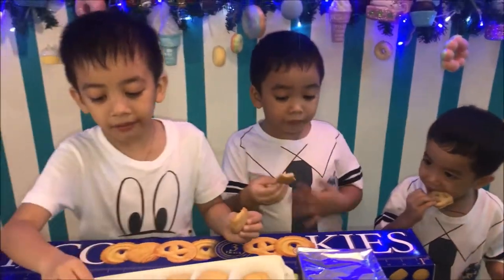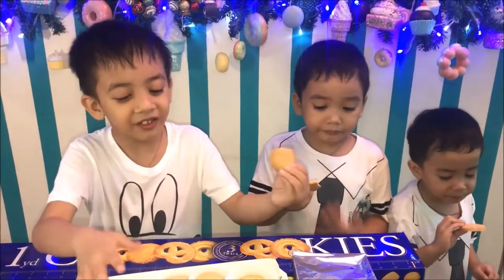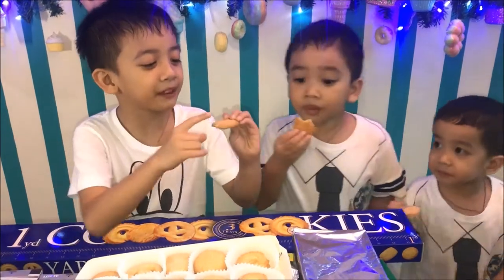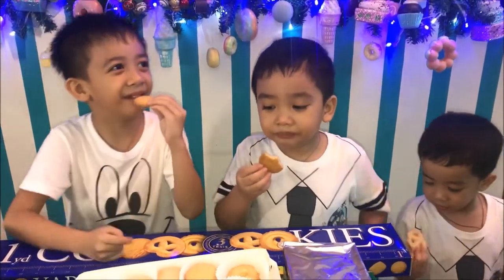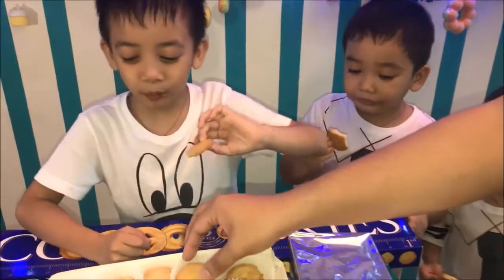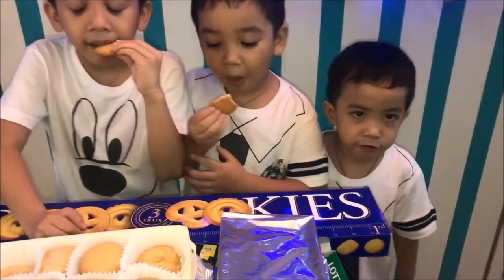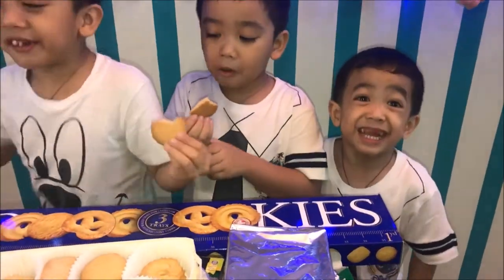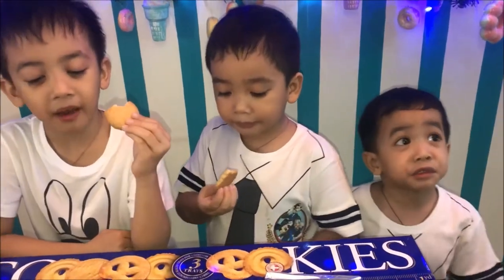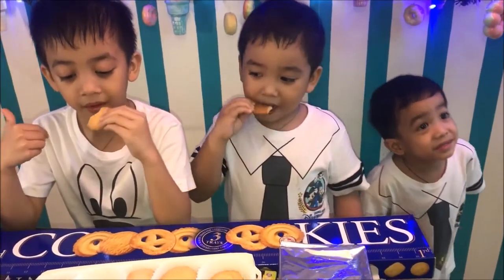Nothing can beat Danish cookies, right? They're not damaged. When you shake it, you think it's damaged, but it's still alive. See the bits. This is the best cookie in the world. Is it yummy, Maddie? Love it? I have to eat.